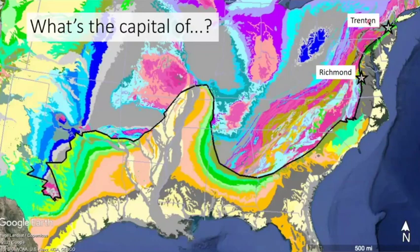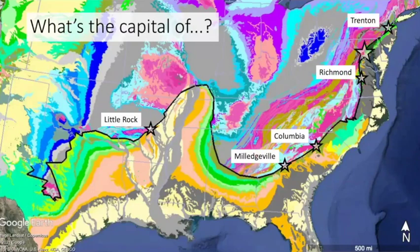Okay, so anyway, here's Trenton, capital of New Jersey, capital of Virginia is Richmond, capital of South Carolina, Columbia, capital of Arkansas is Little Rock, capital of Georgia is Milledgeville. Oops. Well, capital of Georgia was Milledgeville. So all these state capitals were arrayed along the fall line. And in addition, the nation's capital is on the fall line.